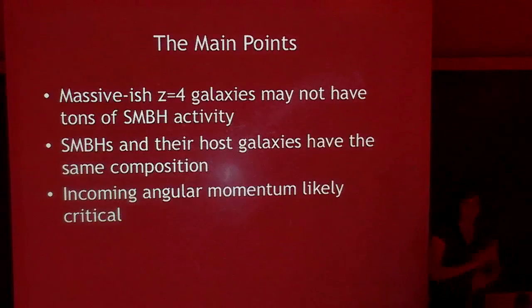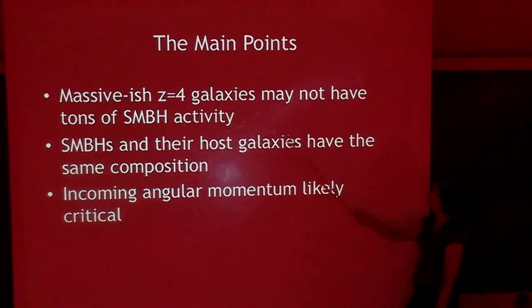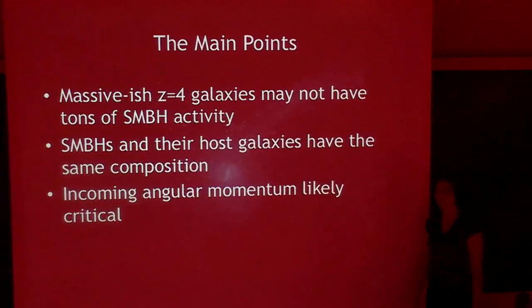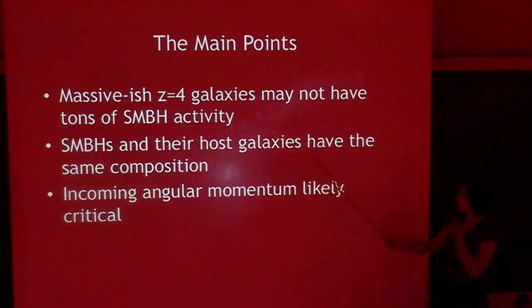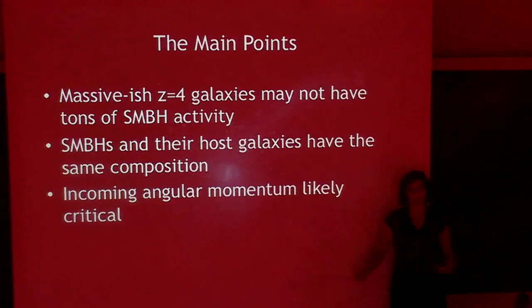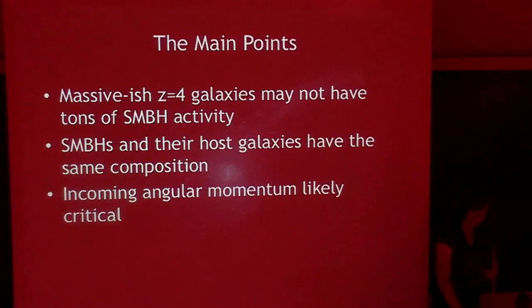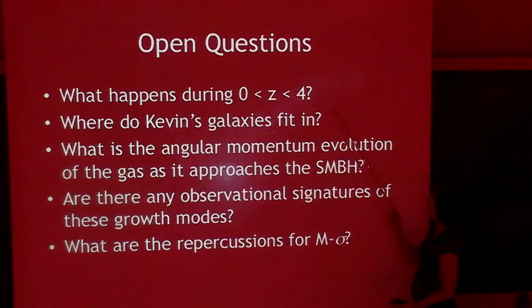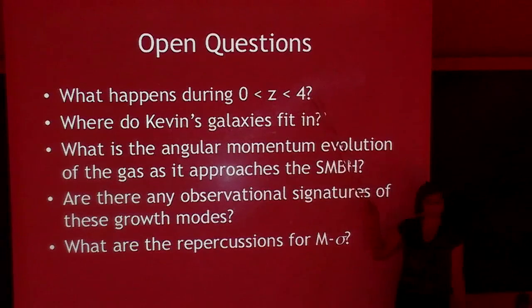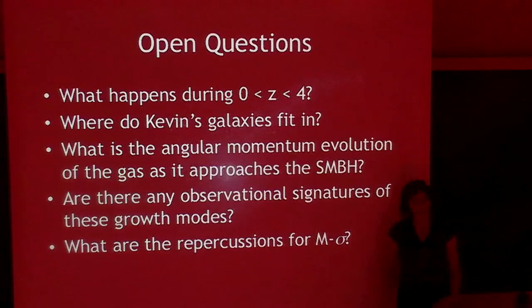All right, so the main points that I have figured out in this work are that these massive-ish Redshift 4 galaxies may not have a ton of supermassive black hole activity, certainly not at Redshift 6 to 8 when Kevin's looking for it. Supermassive black holes in their host galaxies have the same composition in terms of origins of the gas, and incoming angular momentum probably makes more of a big deal. So the open questions we still have are what happens from Redshift 4 to 0, because I've only been studying these galaxies to Redshift 4, and obviously exciting things happen after that.